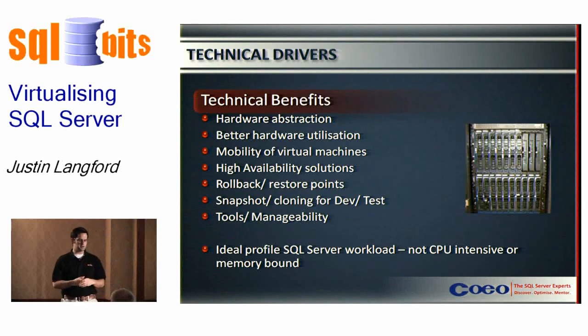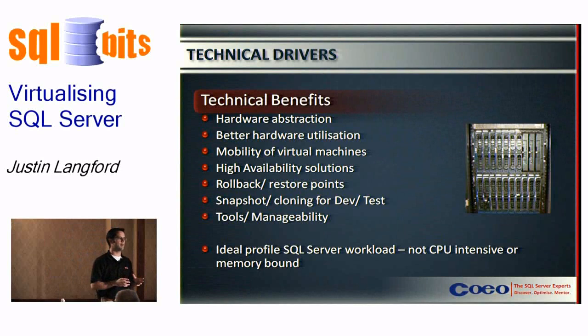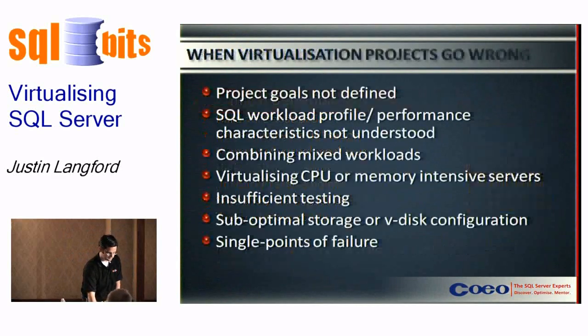There's a small note at the bottom. The ideal profile for a SQL Server workload for virtualization is not CPU intensive and not memory bound. I'll qualify that in a minute, but I think that's the ideal workload for any DBA that's looking after a SQL Server, because everybody likes a server which has low memory requirements, not much CPU. But those are really the candidates that we should be thinking about when we're approaching a virtualization project.